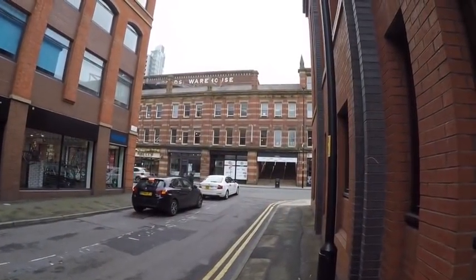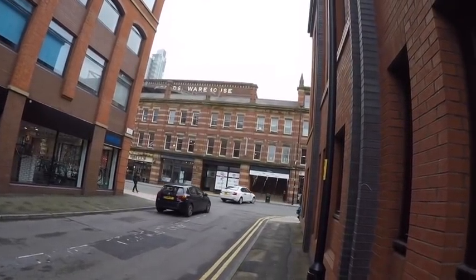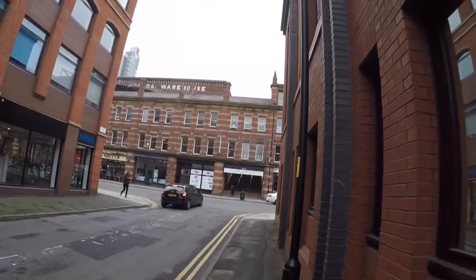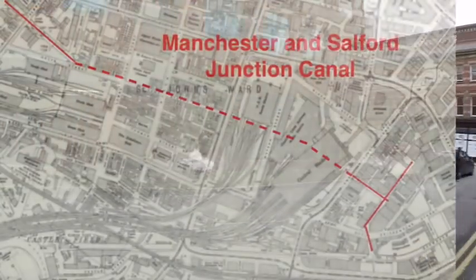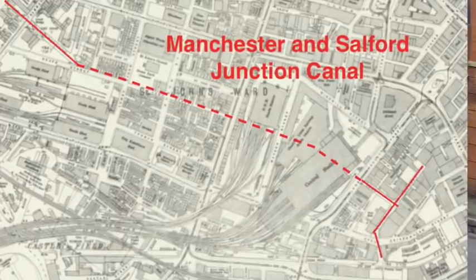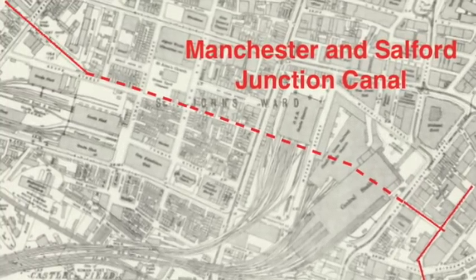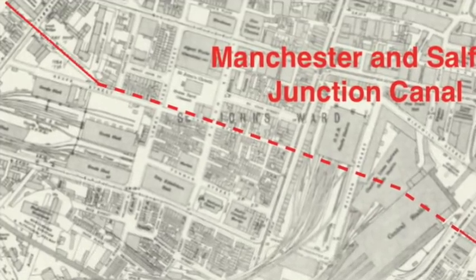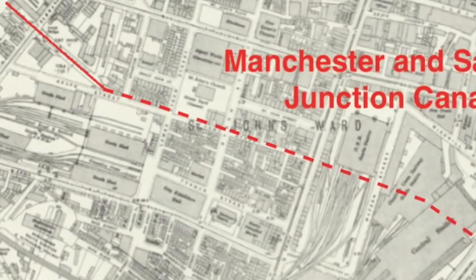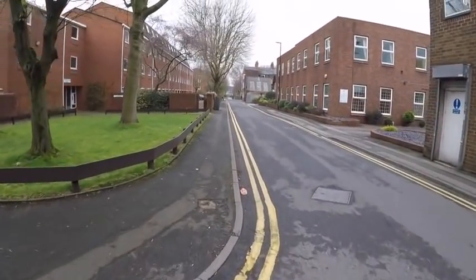Around the back of that big railway warehouse, and we knew the canal was just to the side of it, so that gap up there represents the line of the canal. And the canal was cut and cover, so it was dug out and then covered over. And according to GPS, here on Camp Street, this is the line of the tunnel. So the street itself is directly above the old canal.